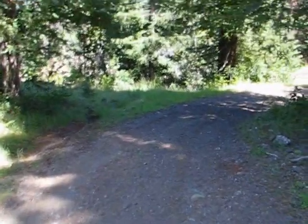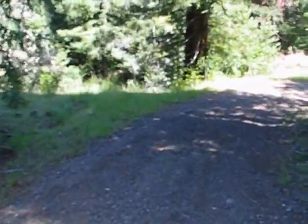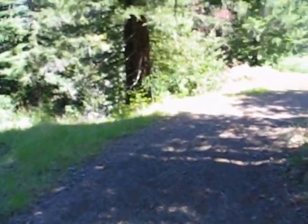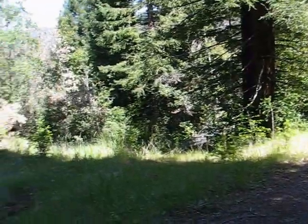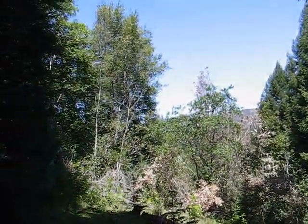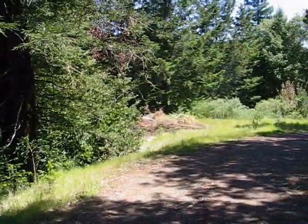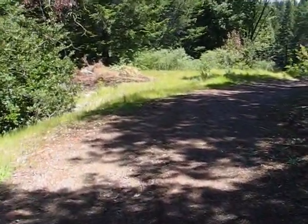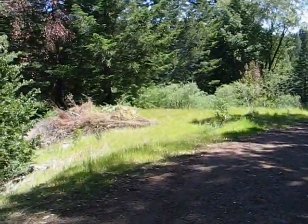Yes. My driveway continues on. It's a nice little spiral down to the cabin. Oh man, it's just so beautiful here. It's just so beautiful. I'm one very lucky boy. Yes.